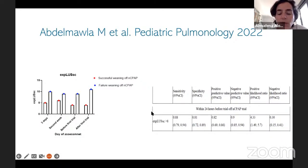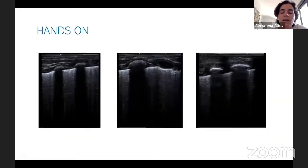And they use this threshold of 8 points to decide which infant is ready to be weaned, with this sensitivity, specificity, and positive and negative predictive values in the 24 hours before the trial of CPAP withdrawal, okay? So this will be an example.